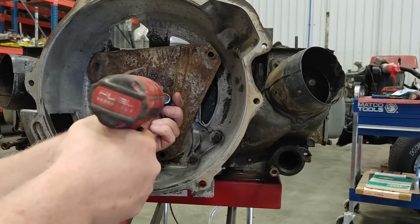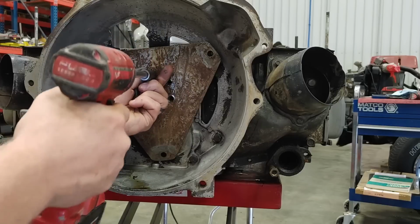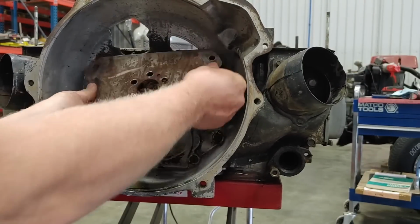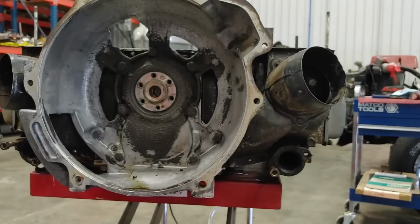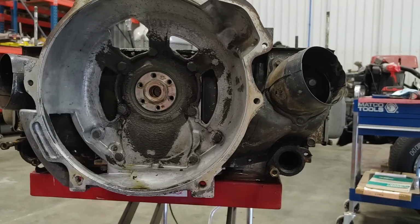So you can get these out. Those were torqued down, that's for sure. Okay. Oh yeah. Am I glad I took the time now. That rear main is leaking. So, let's get our bell housing off so I can wash that.